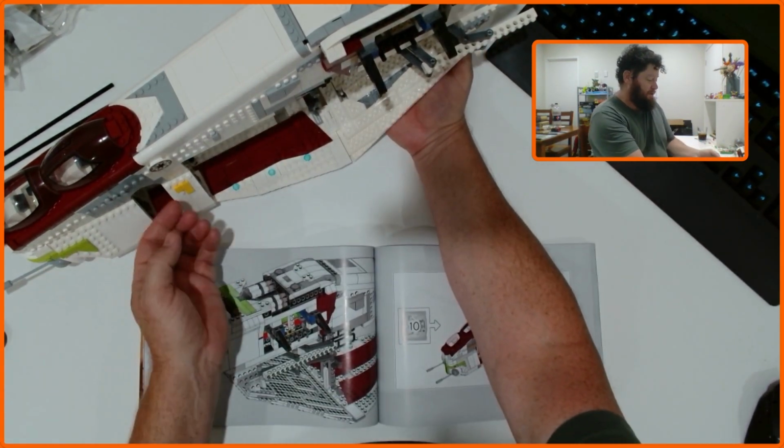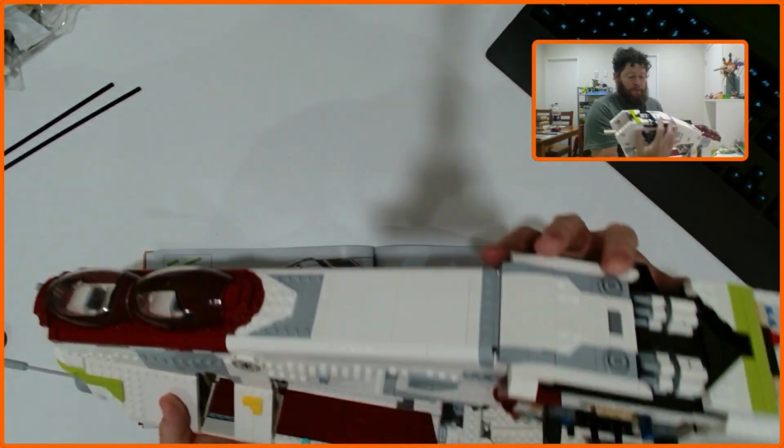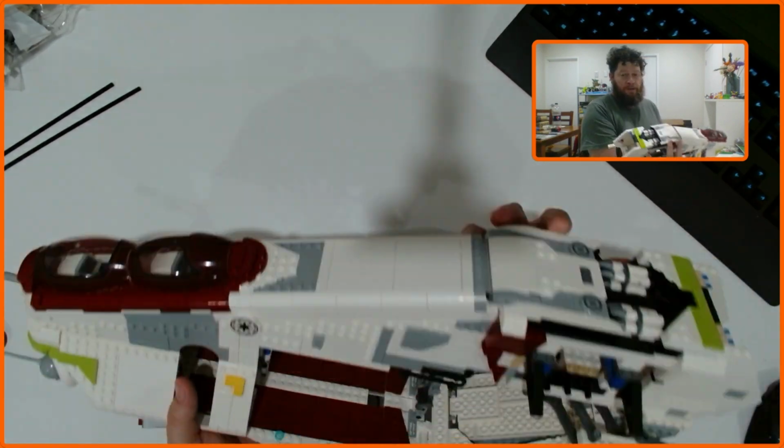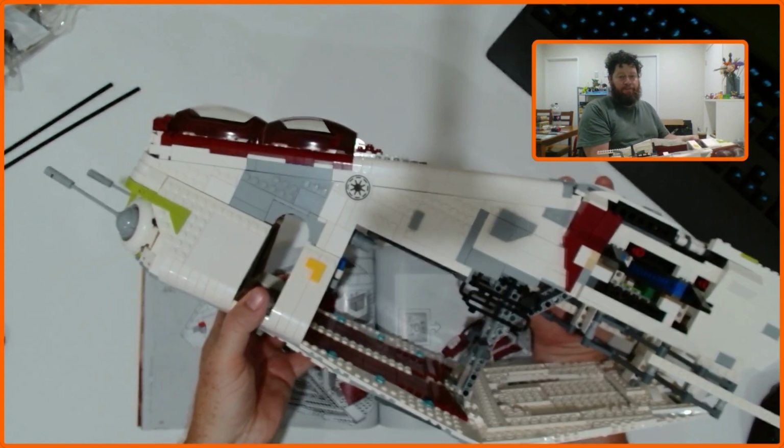So let's see if I can do this without removing any bits. I need to look the part. I'm very happy with that.